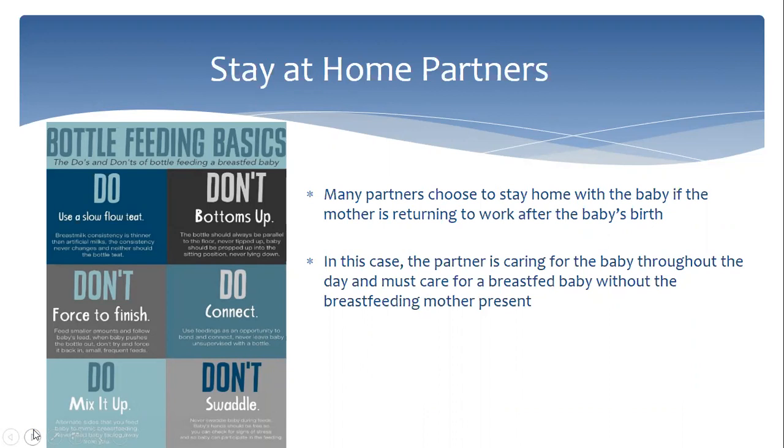Do use a slow flow nipple. Breast milk consistency is thinner than artificial milks. Consistency never changes, and neither should the bottle nipple. Don't go bottoms up. The bottle should always be parallel to the floor, never tipped up. Baby should be propped up into the sitting position and never lying down.